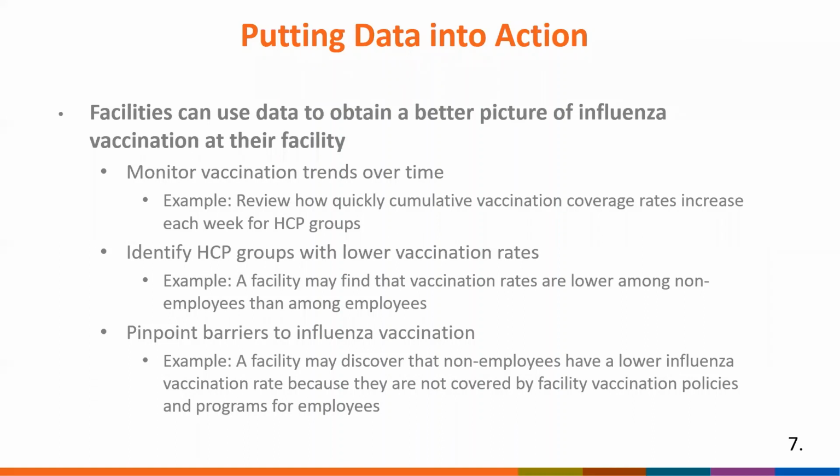There are several ways facilities can put these data to good use. NHSN now allows facilities to monitor vaccination trends on a weekly basis to see how rates are improving for different HCP groups. The data also will show if there are certain groups with lower vaccination rates. For instance, a facility might note that technicians have consistently lower rates of influenza vaccination than nurses.